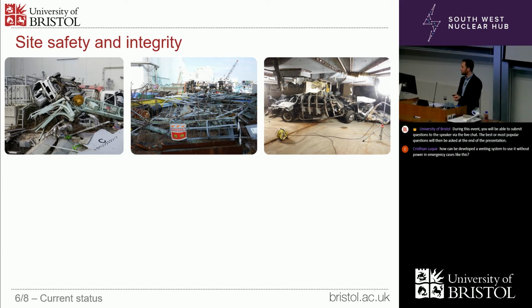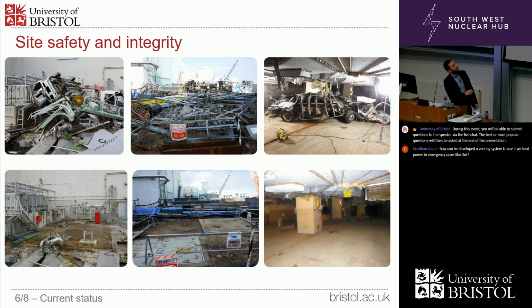There's going to be a lot of machinery moving around, so you have to make it as safe as possible. So these are some before and after pictures where they've removed most of the rubble, including a bus from the basement of one of the buildings. So when you go there now, it actually doesn't look like a disaster site. It looks like a big construction site, really.